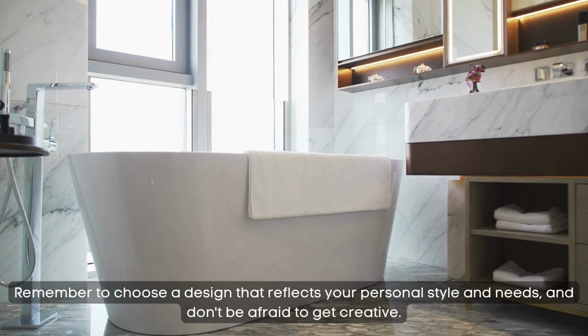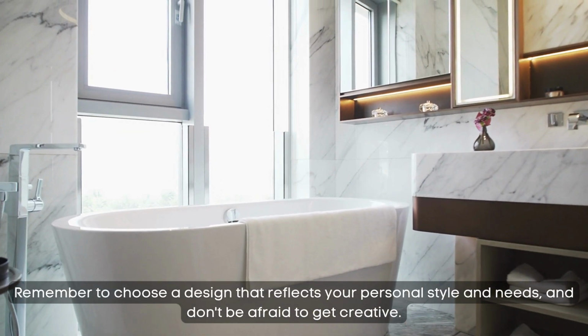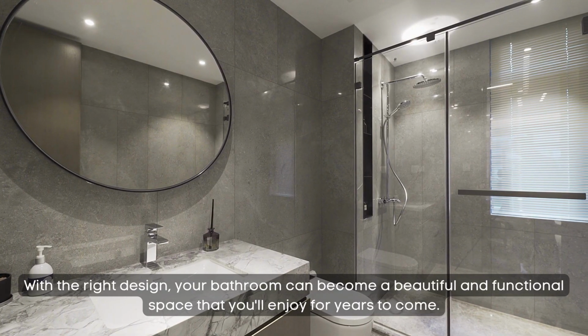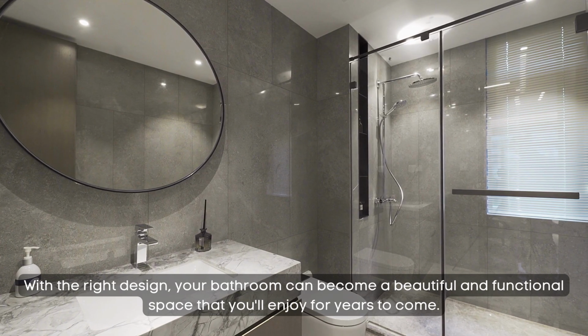So there you have it, some of the best bathroom remodel designs to inspire your next renovation project. Remember to choose a design that reflects your personal style and needs, and don't be afraid to get creative. With the right design, your bathroom can become a beautiful and functional space that you'll enjoy for years to come.